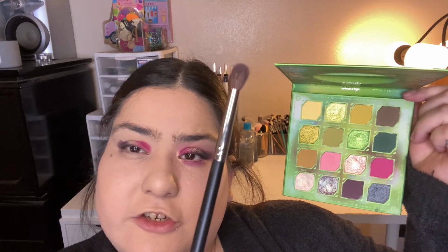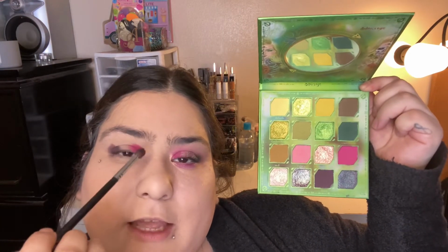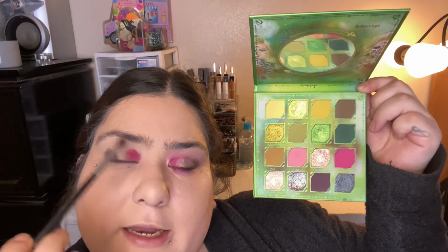Now it's going to look a little something like this. Don't be worried, we're going to fix it. What I'm going to go ahead and do is I'm going to take this Morphe M506. It's just a smaller blending brush, just looks like this. And I'm going to take a little bit of Hela, and I'm just going to blend the inner and outer corner and then bring it in the middle, but not too much. I'm going to focus it mainly in the inner and outer corner.